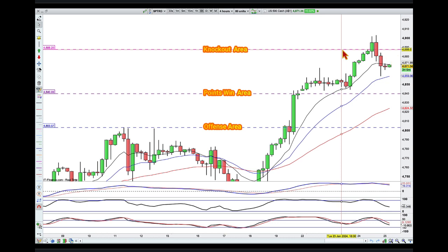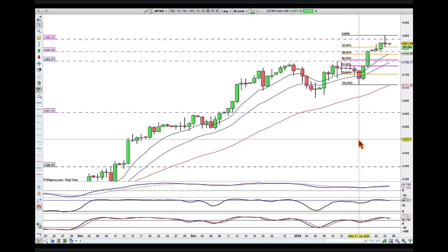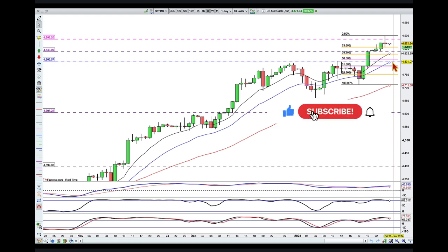Once again, we haven't really started a pullback yet. So if we take a look back on the daily, the pullback hasn't started. We only had a day of a little bit up and then down, so we could continue up from here. But once again, I'm looking for that release of the buying pressure, and the first point of call will be around that 4800. But with this fight card, both of them, the NASDAQ and the S&P, because of that strong push, I want to see signs that the buyers are ready to take over from the sellers if and when we're pulling back into that area.